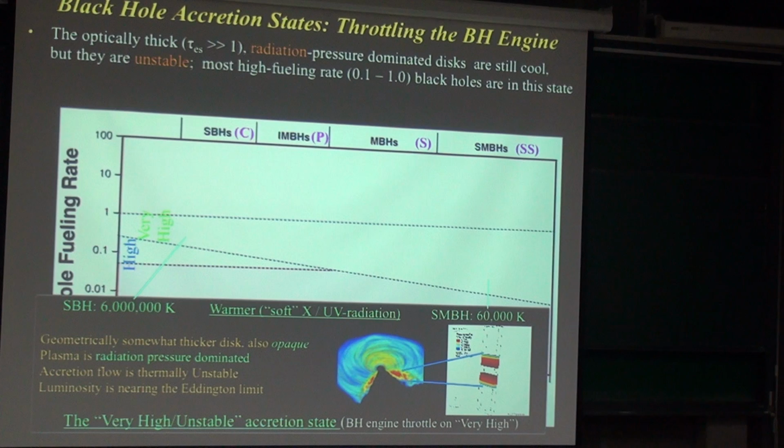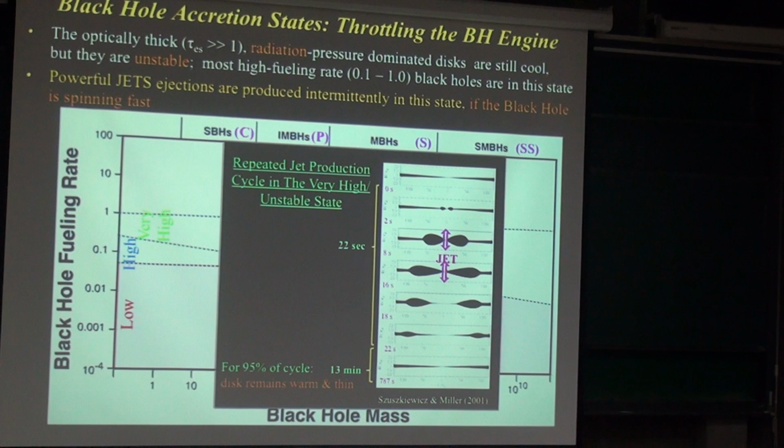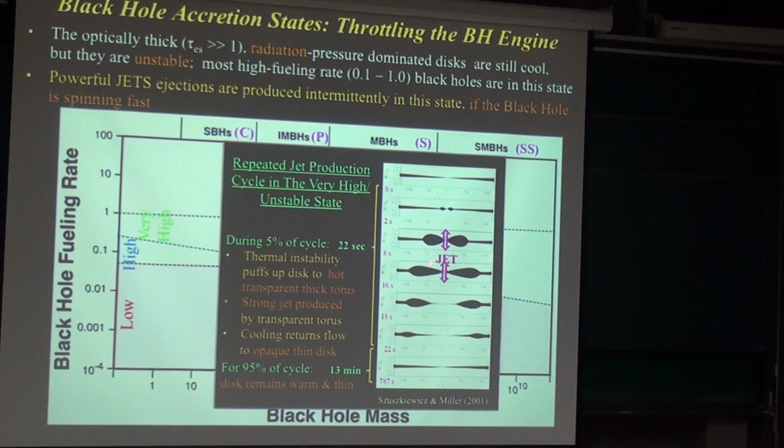There's a third one, which is what would have been the green area. And it's very similar in the sense that it's thin, but it's very unstable. There's an instability that causes it to puff up and become thermally hot. And it's called the very high and unstable state. That's when the throttle is pretty high now, up to nearly an Eddington luminosity. And in that state, you get something very interesting. You get a cycle that produces jets. For 95% of the cycle, it just sits there as a fairly thin disk. And then for 5% of it, this thermal instability puffs it up, produces a jet when it's in this fat state, and then it cools off and goes back down and sits as a thin disk for a while. So that's one way in which black holes can actually produce jets.